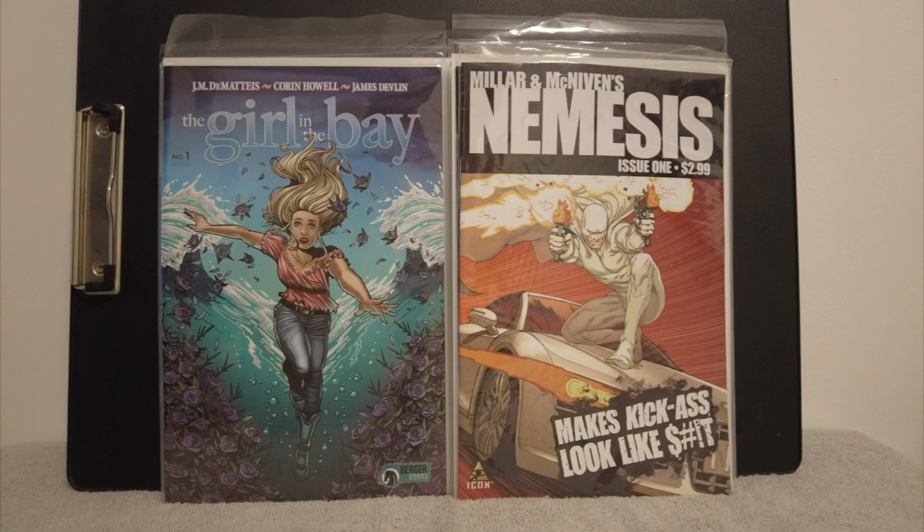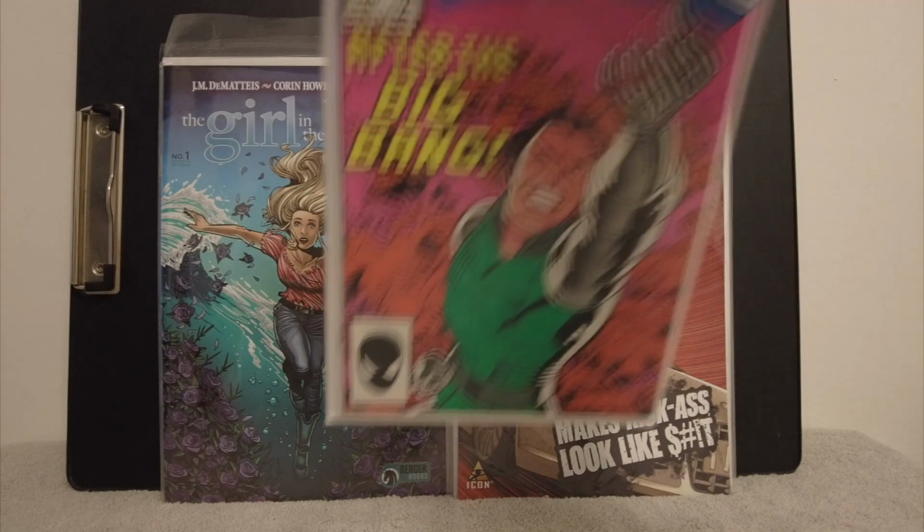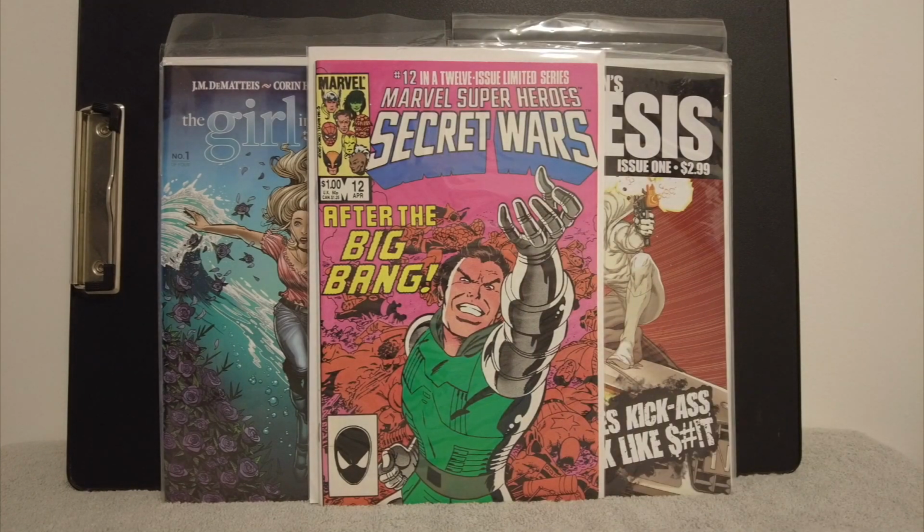And on the right, we got a Mark Millar book, Nemesis, issue one. Makes Kick-Ass look like wow. Is that true? Let me know in the comments below if that's true. This is on the Icon imprint. And we are going to check this book out. The hyperbole there on the cover.